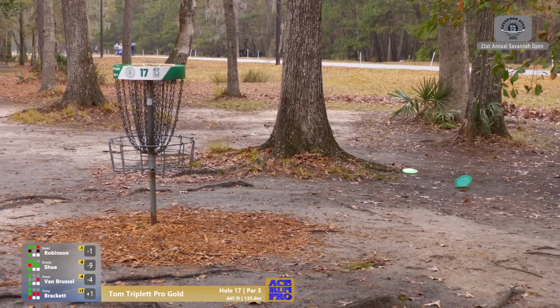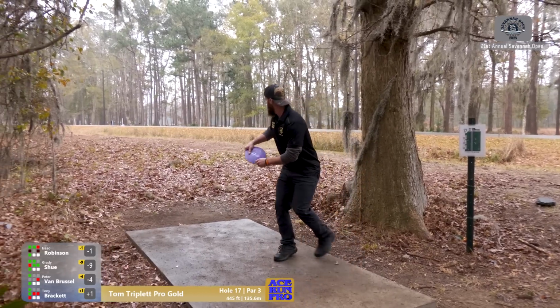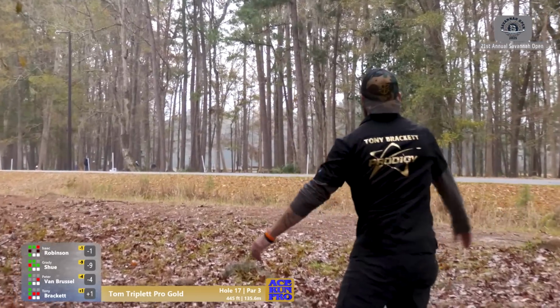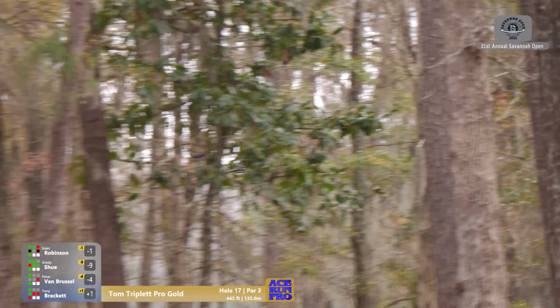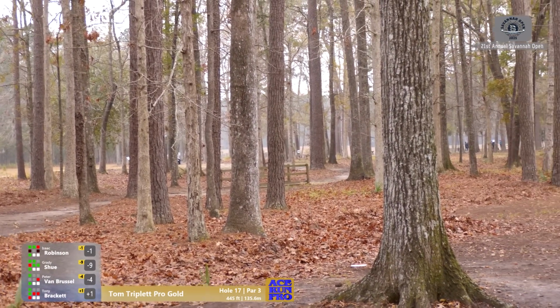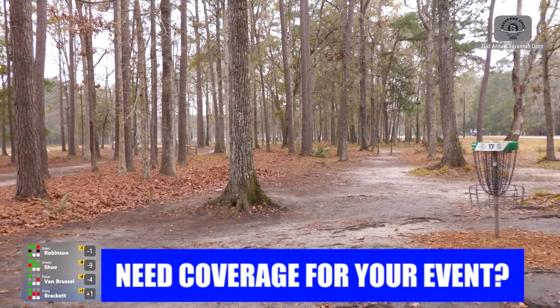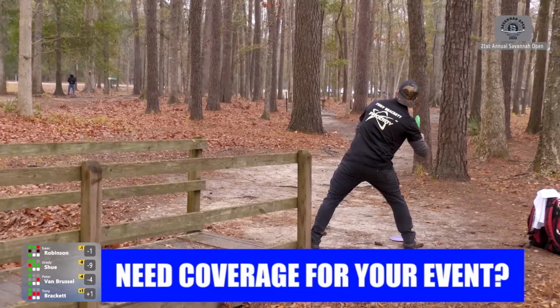Beautiful. That is a stable felon for Isaac Robinson. It's that Glimmer Lucid Ice Ricky Wysocki one that is just a meat hook, and he actually got it to flex over. Tony flipping that one over to the right. He's over there by that bridge, but he still has enough room to scramble.